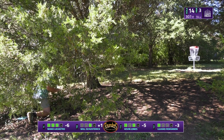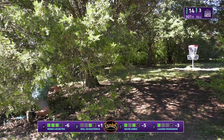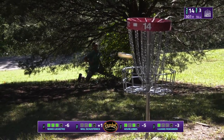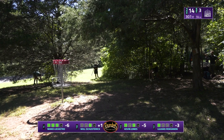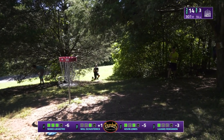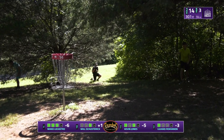Yeah, just not quite the spin he needed on that one. Ooh, little shovel putt, having to swing the disc towards his right side. Yeah, Kevin. Oh, he's just going spinner. Can't quite get it, just a little bit too long. Puts himself in those cedars. That's an interesting obstructed circle one putt there. We all have our own feelings about that.